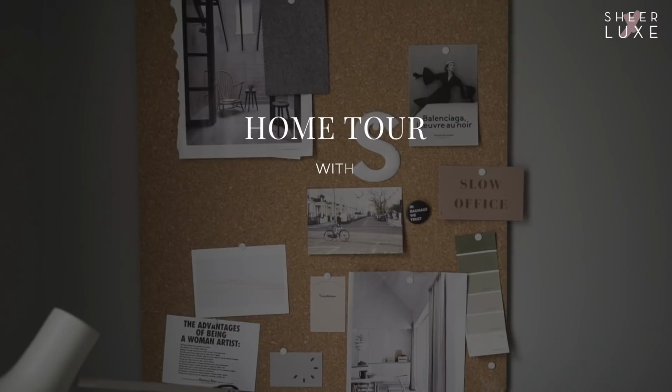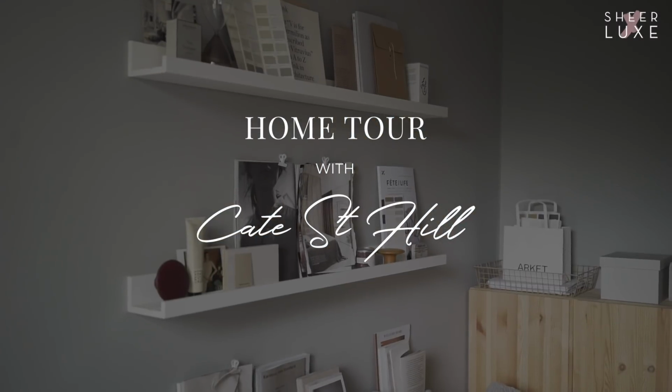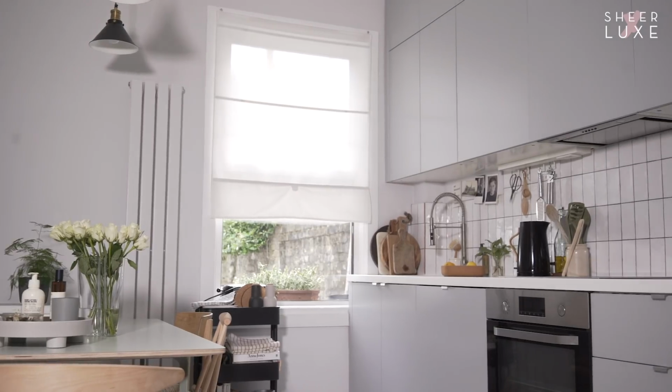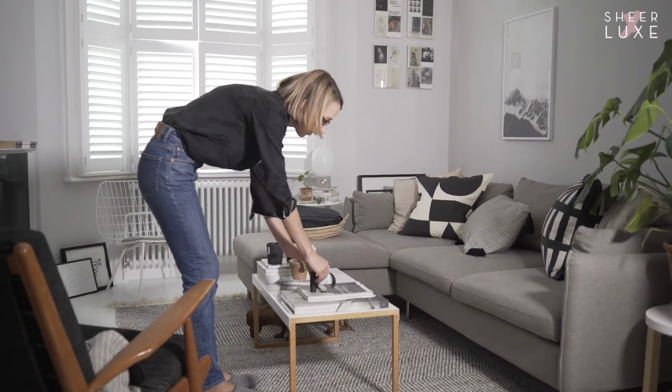So I'm Kate St Hill. I'm an interiors stylist, design consultant, and I've got a blog which shares simple design for everyday living. I like to create elegant, timeless spaces where the things in it become the story, the texture, the life, and the walls are a neutral background.